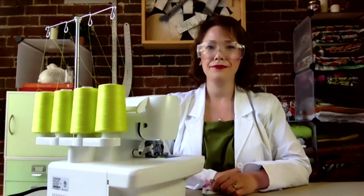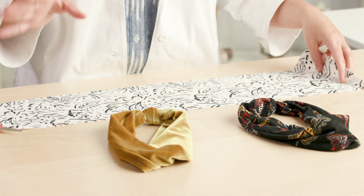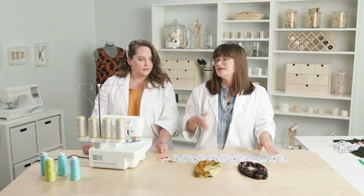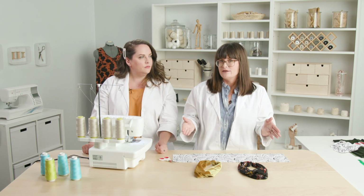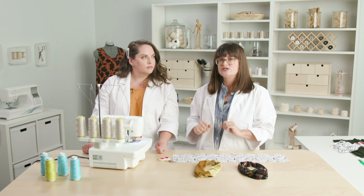So the basic process is you're gonna start with a knit, and you're gonna cut your knit to 25 inches by 6 inches wide. If you're using a knit that has a little bit less stretch, you might wanna go a little bit longer, but I think 25 is a good starting place for average head size.